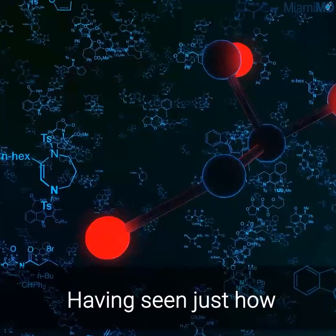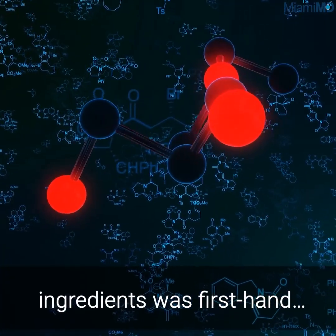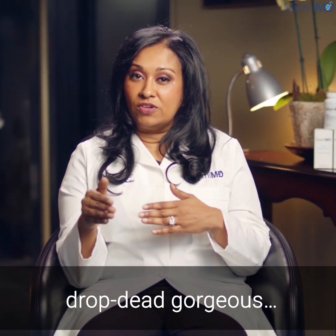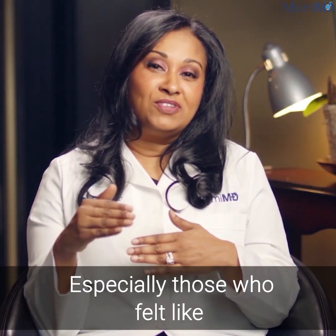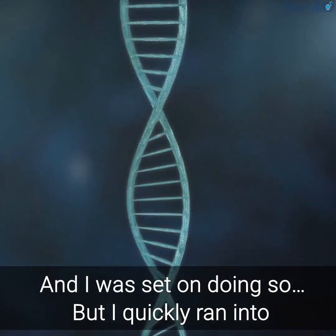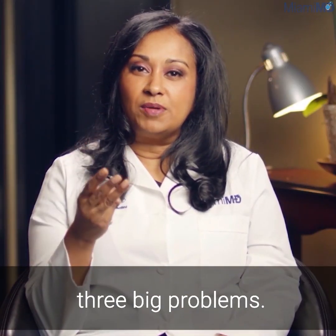Having seen just how extraordinary this combination of ingredients was firsthand, and knowing that some of the world's best-known women trust it to keep them drop-dead gorgeous, I wanted to share it with even more women, especially those who felt like they've been cheated out of their youth by bad genetics. And I was set on doing so. But I quickly ran into 3 big problems.